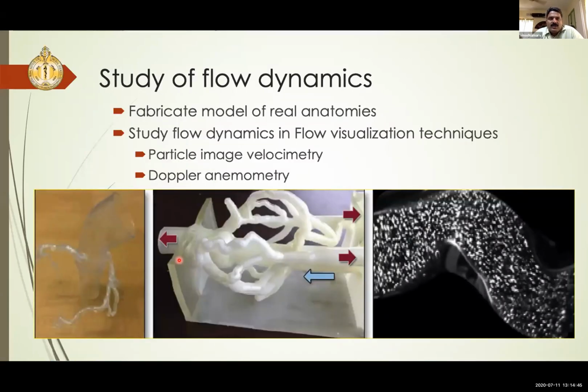We can also use it for the study of flow dynamics, like blood flow in arteriovenous malformations or aneurysm regions. We can 3D print the actual geometry and do flow visualization studies with it, so that proper surgery or proper treatment methodologies can be planned by the clinician before venturing into it.